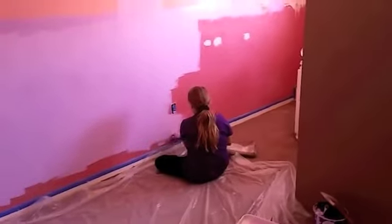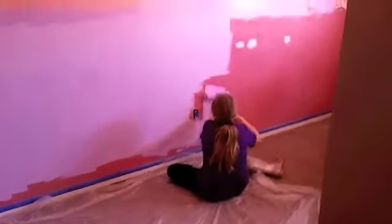Guys, it's now 10 of 12. We're up to this spot. Emma's not helping, but now she is. We had a situation right there. We'll have to let it dry and sand it and then hopefully repaint. But so far, so good. All the rest.